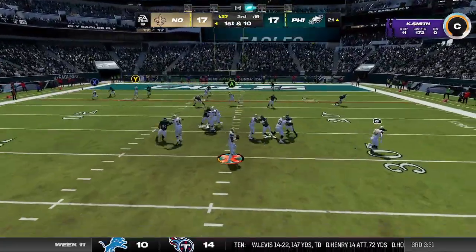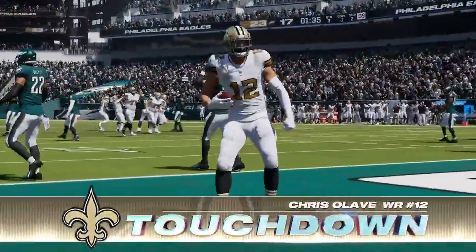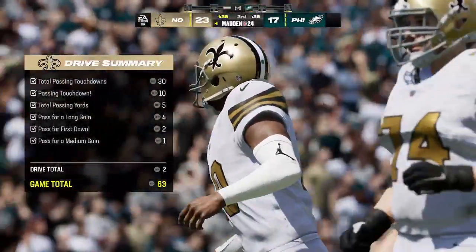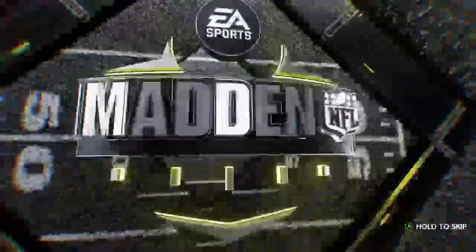On first down, it's Smith. And he's got it. Touchdown. Chris Olave hitting double digits with his 10th touchdown of the season. And the Saints have taken the lead.